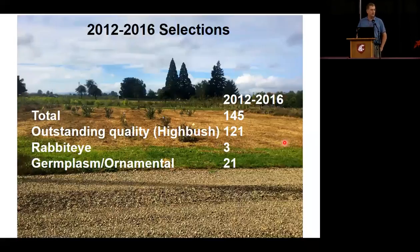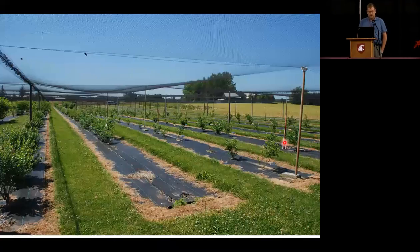Most of our goals are in highbush blueberry breeding. We have messed around a little bit with rabbiteye blueberries, and we have a few pretty promising selections. They're only going to fit in tiny niches. And then we also have had some interest in ornamental or germplasm type work. Things that look good are at the North Willamette Station, where we invite people to come for field days. And anytime you're down there in June, July, you're more than welcome to wander through the planting.